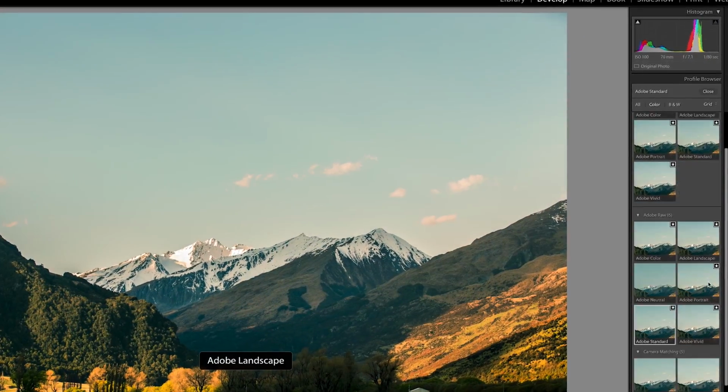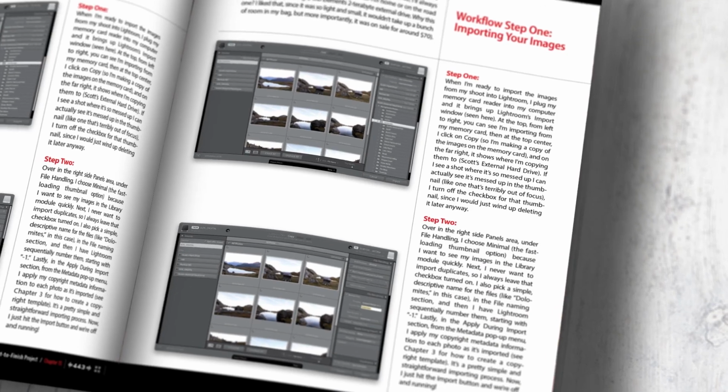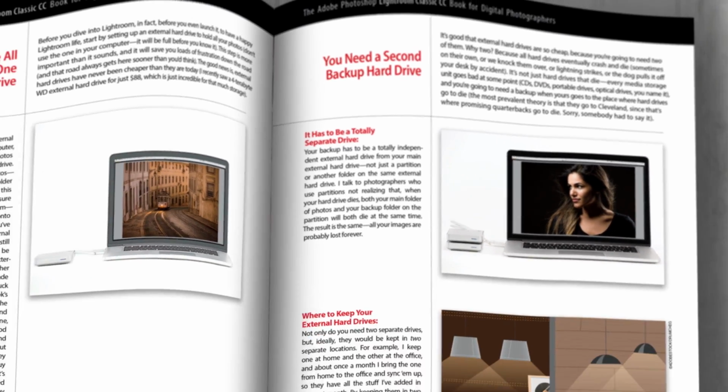Plus, included in there is my SLIM system, my simplified Lightroom image management system. If you've ever wanted to get really organized, if you ever wanted it to all make sense, have all your photos backed up, sleep well at night, and be able to find every photo immediately, it's all in there in this brand new book.